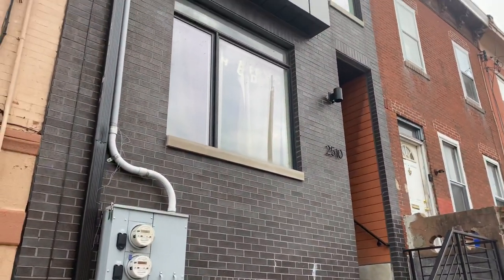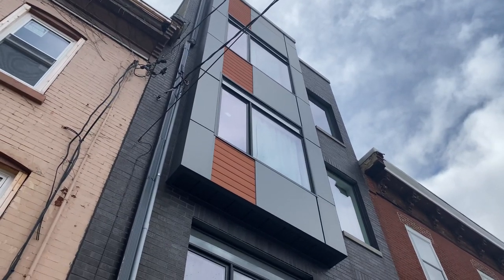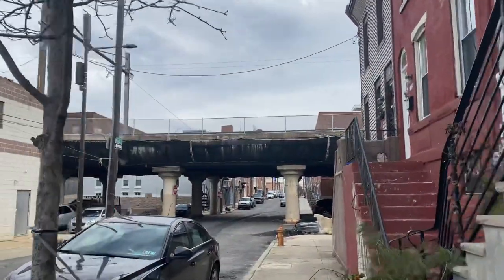It looks like somebody's already living in here. Yeah, because the windows are foggy. Yep. Goes to show you, they waste no time to move in.